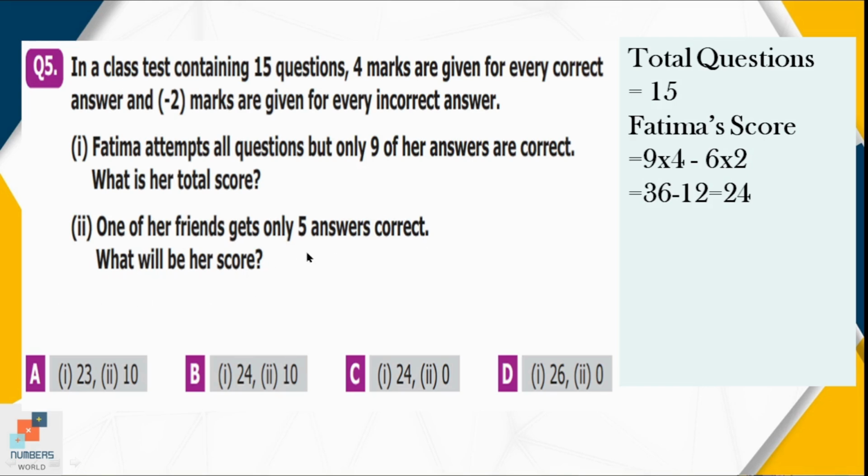So out of 15, 5 answers are correct. It means 10 parts are incorrect. So let's count the total of the correct parts first. For every correct answer, she will get 4 marks. So 5 fours are 20. And as she has done 10 parts incorrectly, 2 marks will be deducted for each incorrect answer. So 10 twos are 20. It means her friend's score is 0.